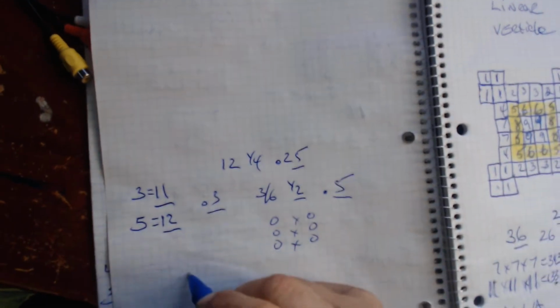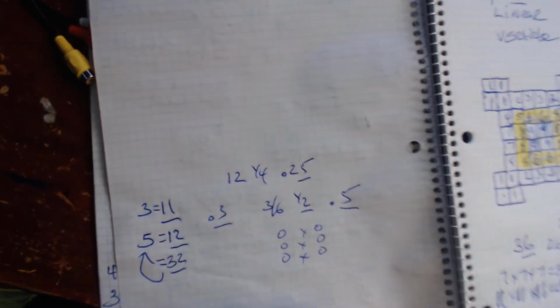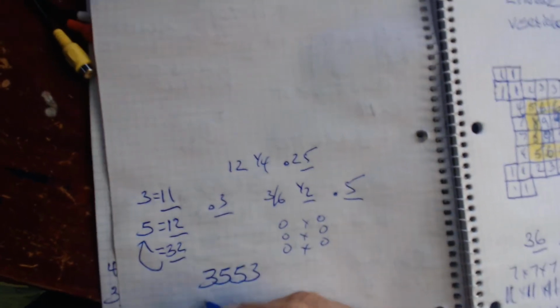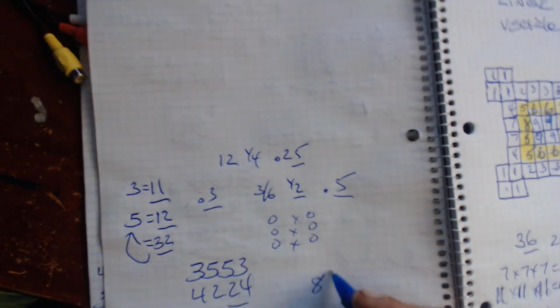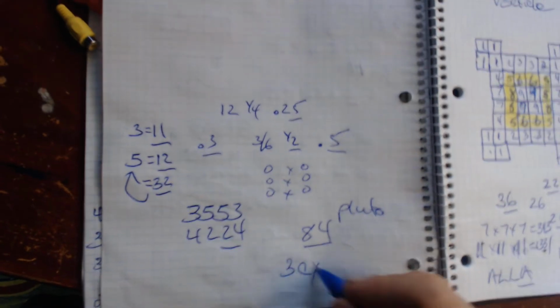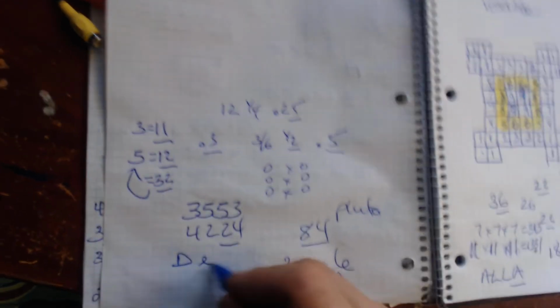1 plus 2 is 3. And then this equation creates into this equation in what ends up being 5. And this is our basic gateway, 4224, right? And 84 is the house we live. It's Pluto. It's the 3-cycle moon, because we have 3 moons and the 2 moons that come from Mars.